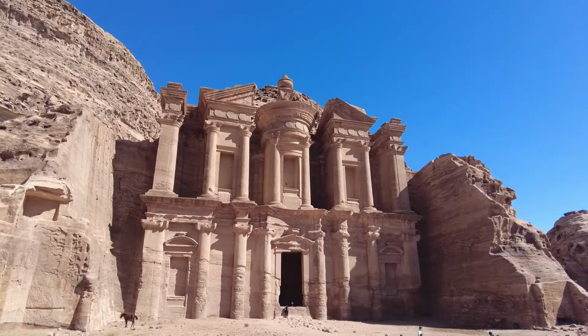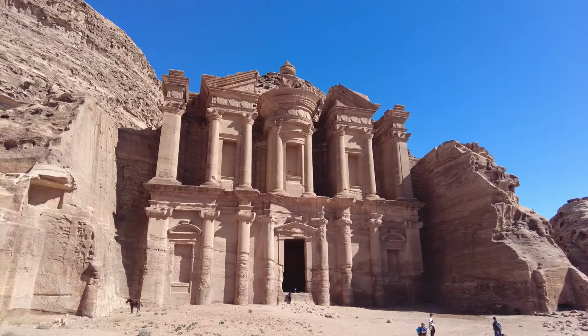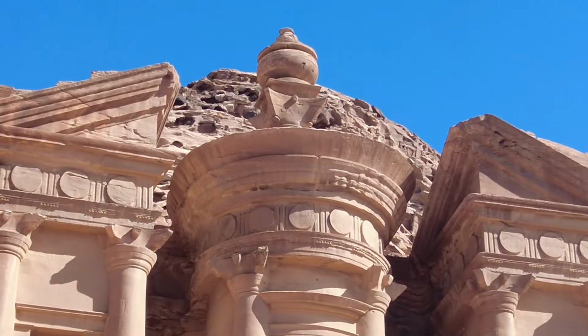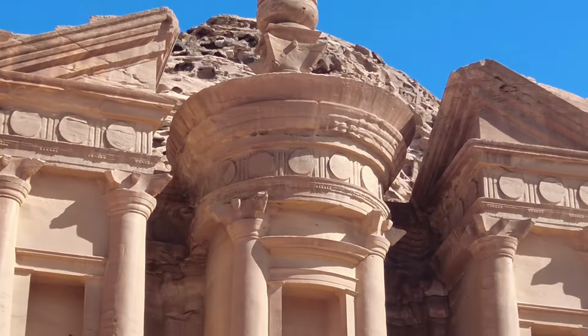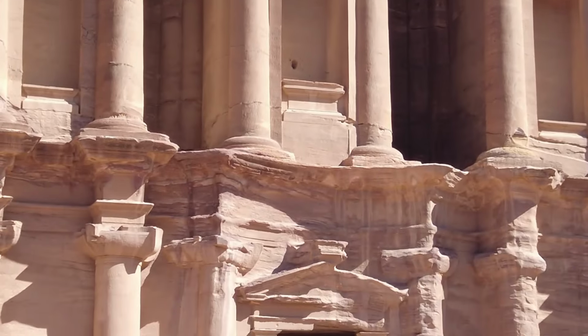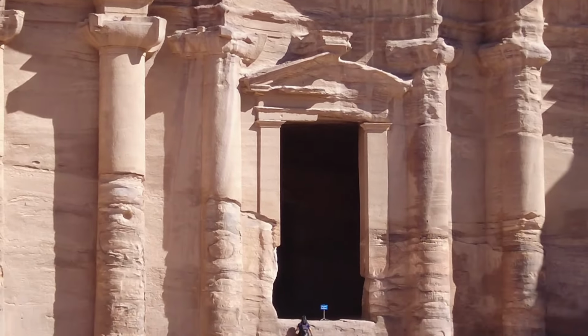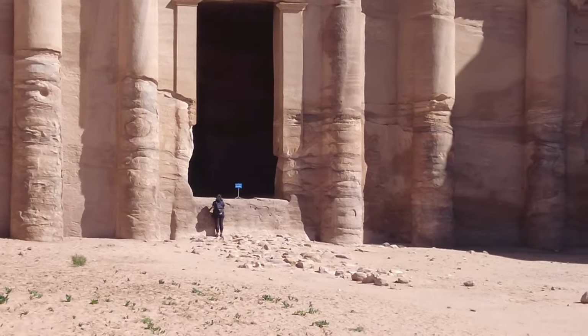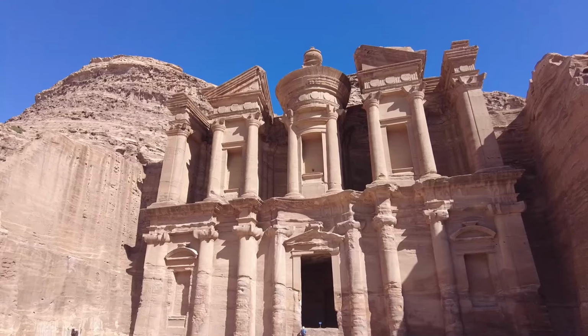Wow, you can see the Corinthian columns, Greek influence, Hellenistic. The urn, and I heard it's called monastery because it was turned into a monastery in the past. There is a cross inside. I don't know whether you can go in. Let's check. Now I'm gonna get closer.